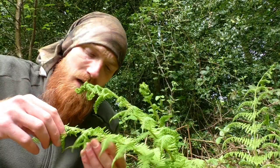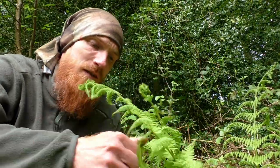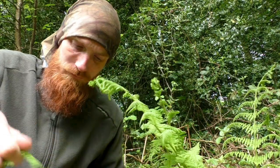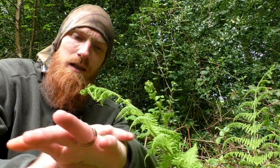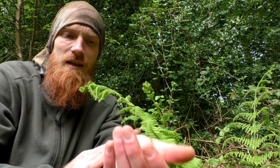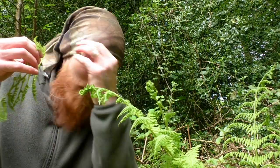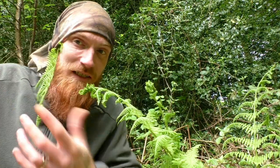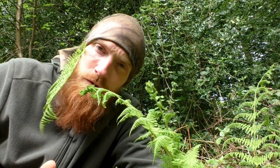So this is what we're after, just some bracken. Apparently if you take the leaves, brush them, and then just rub against your skin, it will repel the mosquitoes. You can also get a piece and put it in your hat. These theories are not proven though, and maybe they will be soon.